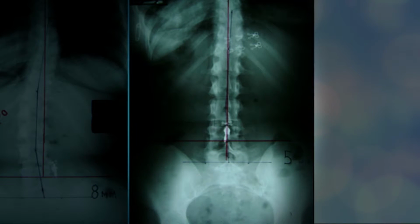And this is someone, again, about 3 or 4 months later. Can you see the difference here? Huge change in the spine. We got motion in there, and we got the structure back. And it's just amazing the things that can happen.